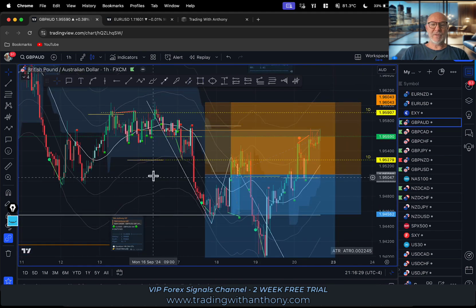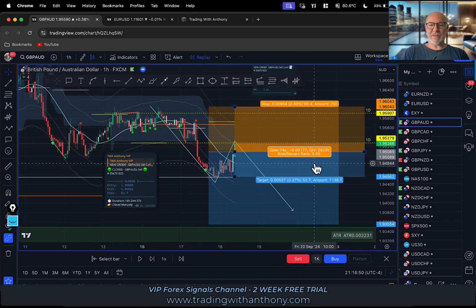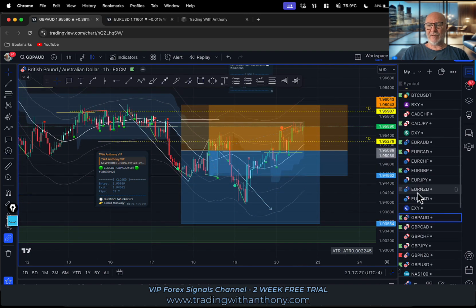Pound Aussie. Look at the volatility, guys. Again, I'm looking for the continuation. I think we closed this one early, and I secured 0.55R on that one. Wasn't a bad call. So that one closed in profit, and we have euro pound.